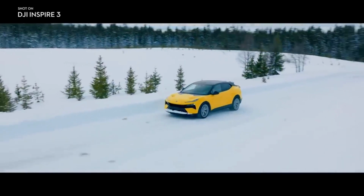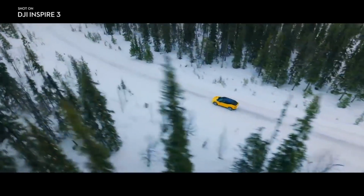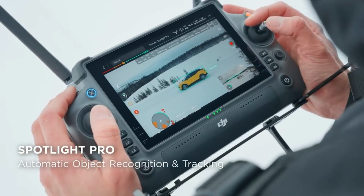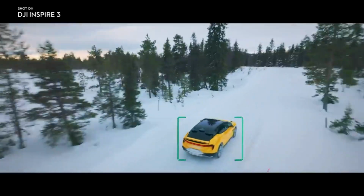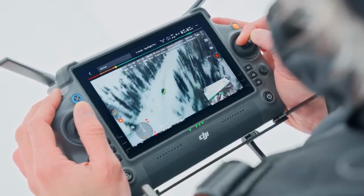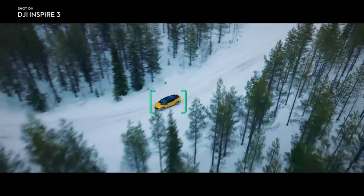Most aerial shots focus on a single point or subject, and this ability is dramatically optimized with Spotlight Pro, which stays focused on a selected subject as you manually control flight. I love that they adopted Spotlight Pro for the Inspire 3. It lets me focus entirely on the flight, while the gimbal just stays locked on the subject, so I can get these really complex shots, even if I'm just shooting solo.